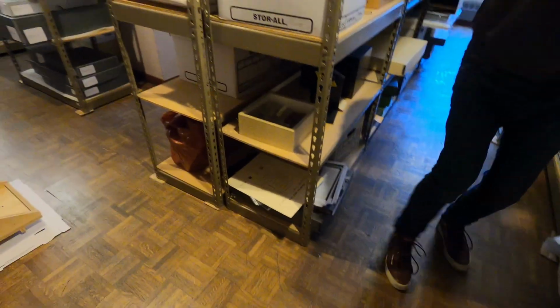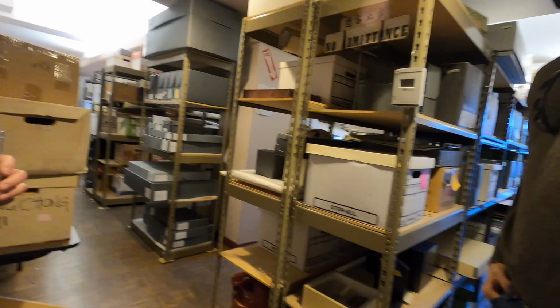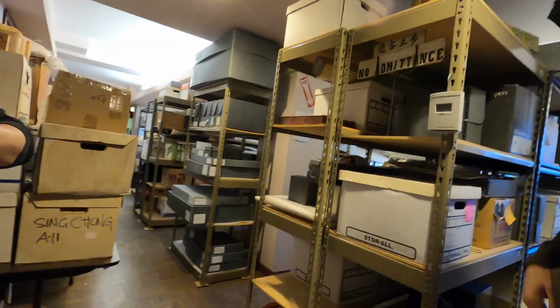But like I said, we are in the middle of reorganizing, which is a very rare opportunity. That's the one good thing about the virus, nobody's coming, so we can stop and think about how to do this right. Let's do it once, do it right.